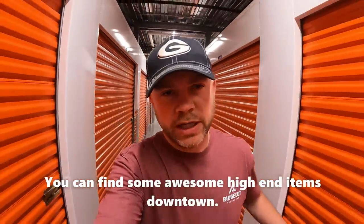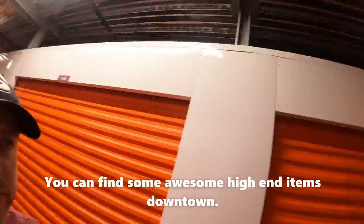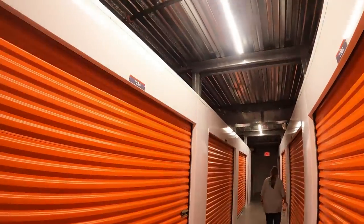The second unit of the day. We're here at Public Storage out in... where are we at? We're in Atlanta. We are in the city limits. This unit here, it's an inside facility. As you can see, this is brand spanking new. Literally, the guy said it's brand new. They just opened it up. Obviously long enough to have an auction, but it hasn't been here more than a year. Walking down the hall here.